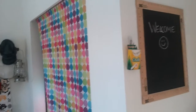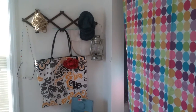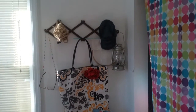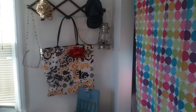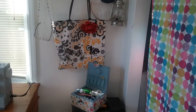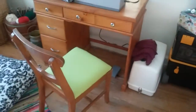Hiding behind that in the closet is a dresser that contains fabric and other craft items, supplies. Got this little accordion hanger from Main Street Antiques. Got my little Brooklyn lantern hanging from it, and one of my craft bags and my cheater glasses, and then some tool kits.